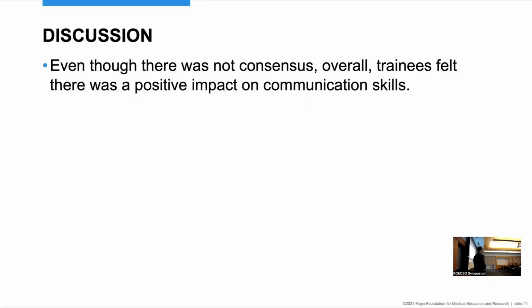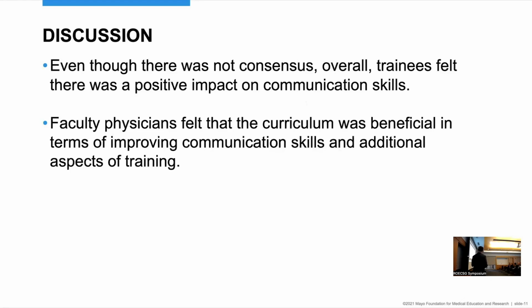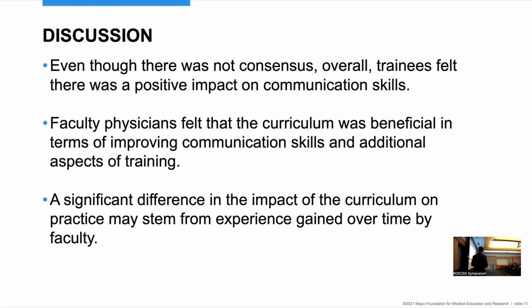So even though there was not consensus, overall the trainees felt that there was a positive impact on communication skills. Faculty physicians felt that the curriculum was beneficial in terms of improving communication skills and additional aspects of training. A significant difference between the faculty and resident fellow perception may stem from the experience that's gained over time by faculty. One of the things that we like to note, though, is that communication is a skill that's continuously developed and enhanced over time. And we think that the trainees may notice or feel a benefit from the curriculum in the later stages of their careers.